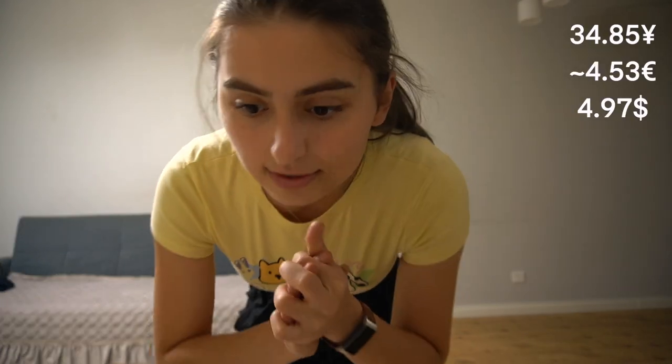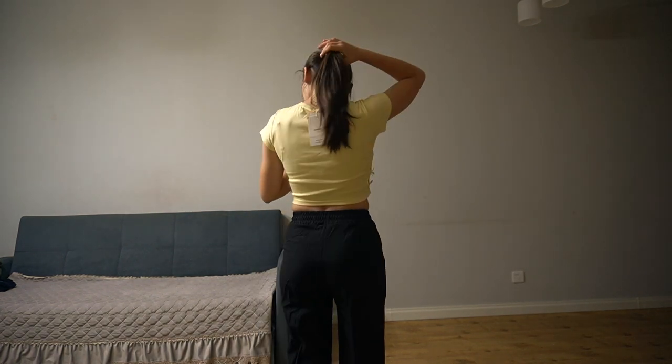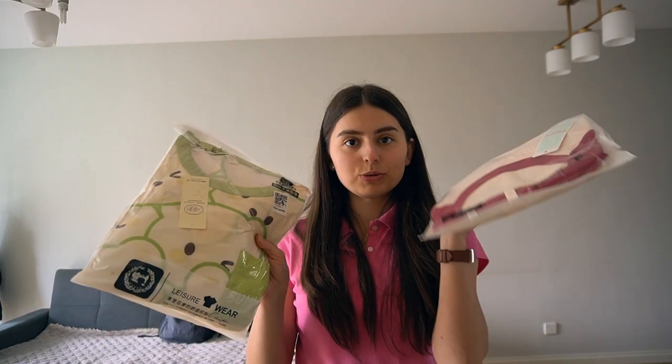I paid $34.85 for this, and this is a size M, which finally makes sense because the others just don't. But I really like this. Again, very cute, very nice. It is getting a bit cold to wear this, but I do really enjoy it. So another great top. Next package, these are two pajama sets.